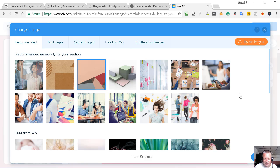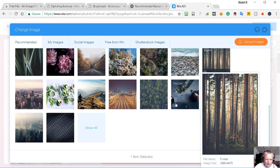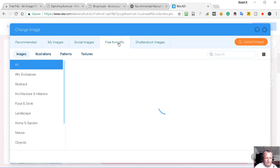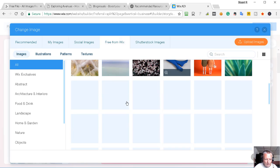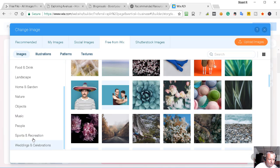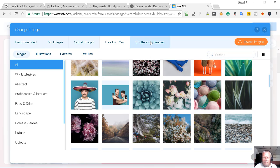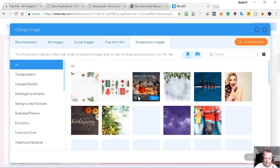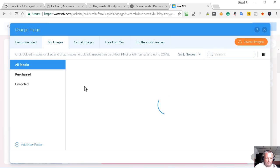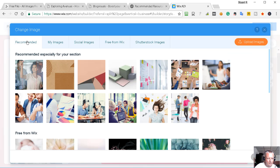And we can upload images if we like. Got a lot more images down there. My images, social images, free from Wix. Let's try them. Okay, they're not really designs. And Shutterstock. Okay, so these you have to pay for, these pictures. And then we can also upload images there by the look of it.